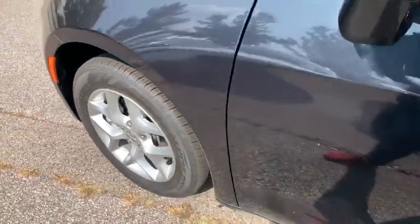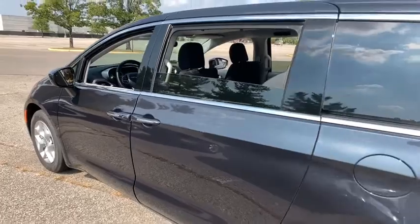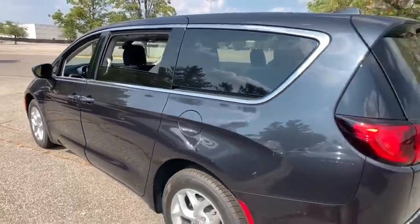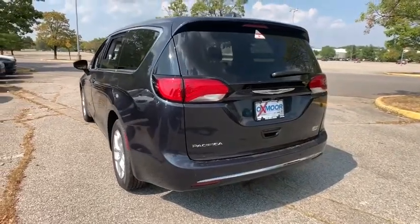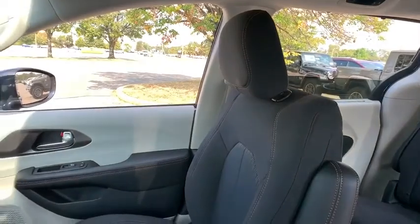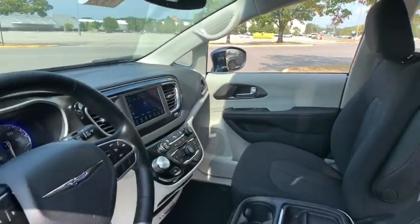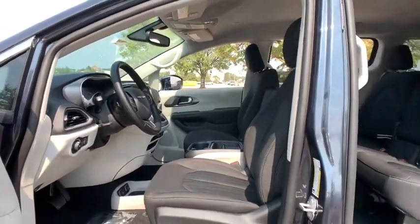Stop by and take a look at the 2020 Chrysler Pacifica. The Pacifica crossover features the driving attributes of a sedan and the utility and space of a minivan or SUV. The Pacifica has top-notch safety scores, an upscale interior, and a spacious cabin that leaves room for your family to grow. This vehicle has less than 100 miles.